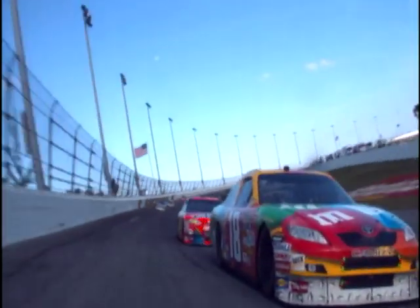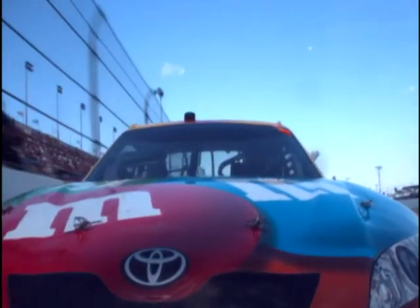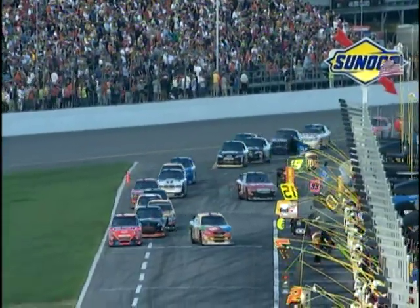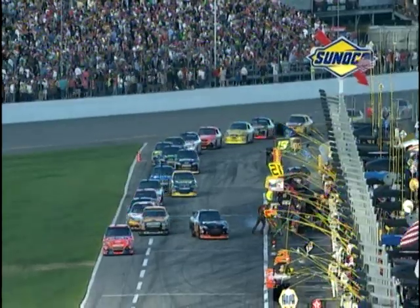Now here's where Busch gets himself in a little bit of trouble. See how he's trying to cross over underneath his teammate for no really good reason at this point in the race. Now he's up there bumping him. I mean, that's all fun and games, but we got to try to win the Daytona 500 here, boys. Finally, after 80 laps, the first caution of the day got everyone into the pits.